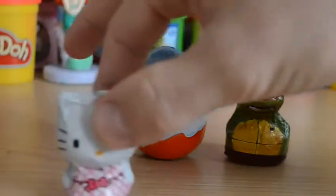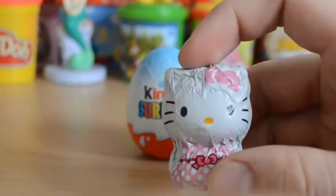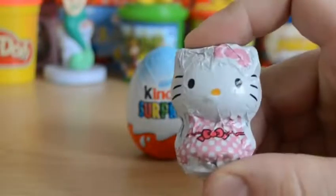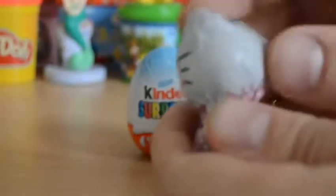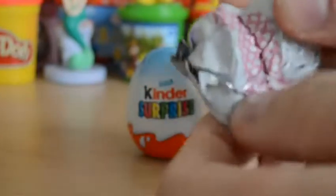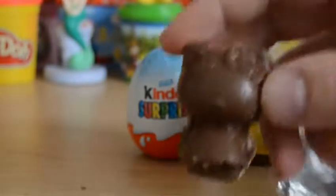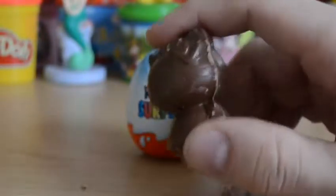So let's start off with Hello Kitty. And let's just take a little closer look at it and see the detail. Really nice, actually. When I seen these, I thought they were really cool, you know, really stood out. You know, even got the little hands there as well, little bow, really nice. So I just thought they were something different, you know, and something really cool. So let's take a look and see what we find inside. So we got a dark chocolate. As you can see, it's got some nice detail on there as well.